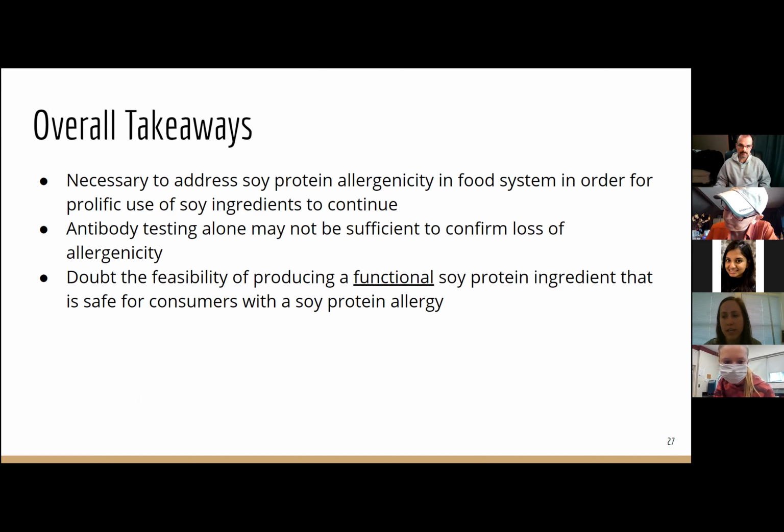So with looking at the intros for both of these papers, what they referenced and talked about was mainly enzymatic hydrolysis, since when you're doing that, you're trying to break down the epitopes.